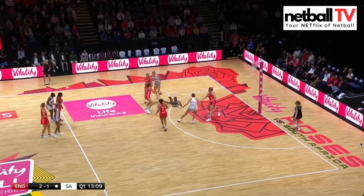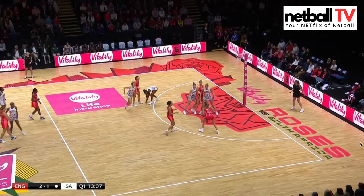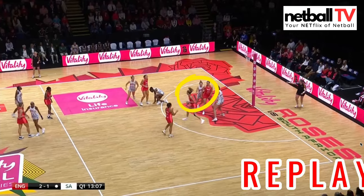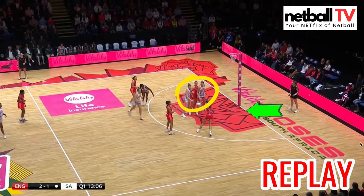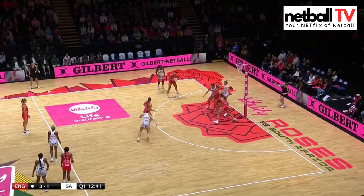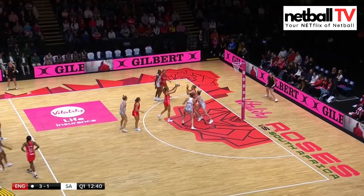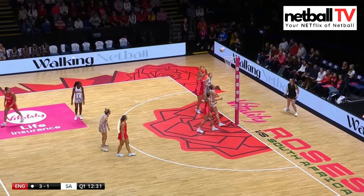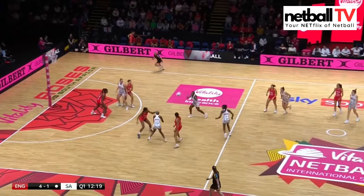If they convert this one, they will go two goals ahead and have the next centre pass. Berry Neal, that was great play from her. Let's watch the South African defence. Obviously, very tight on Cardwell, leaves Berry Neal wide open. I think they're playing 2-on-1 against Cardwell today. There we see Cardwell with a shot. So it's 4-1 so far.